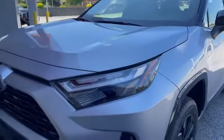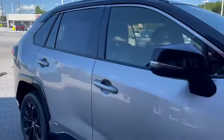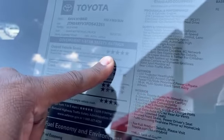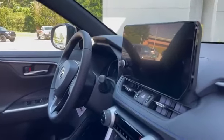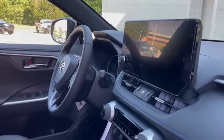Come on around on this side. I wanted you to get a good look. 5-star overall crash test rating on this vehicle. Overall score right there, that is fantastic. Let's get a picture of that big screen in there as well. Heated seats on this vehicle. We've got wireless Apple CarPlay and wireless Android Auto. And because this one is the all-wheel drive, we've got a couple of controls for that.